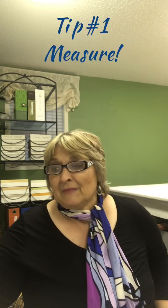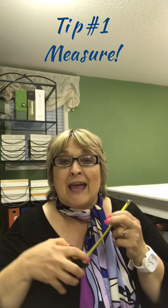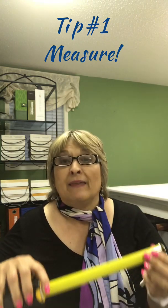So here we go, 4 tips on selecting your perfect sofa. Tip number 1, measure. Measure, measure, measure. Go get your tape measure out and measure the space that your sofa will go into from one side to the other. And you need to make sure also the depth of it.